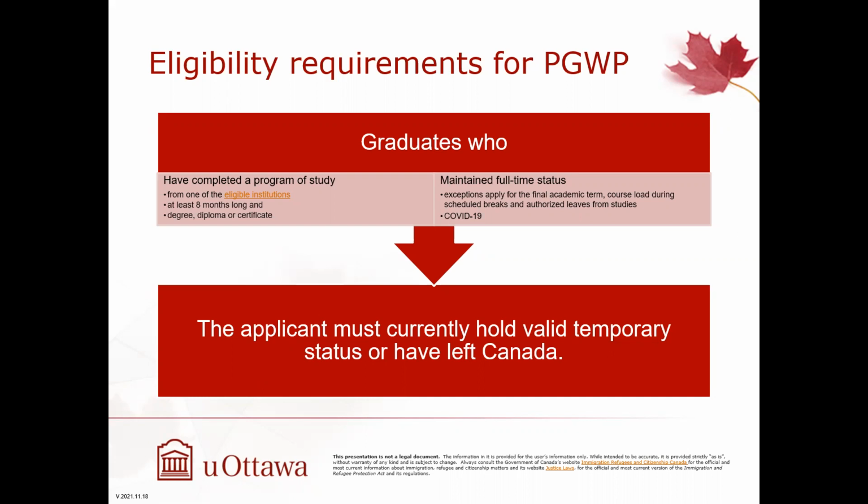There's also an exception for students who need to take an authorized leave from studies. Let's say you get into an accident and you have to take a medical leave of absence for 1 term. That is also acceptable as long as you provide proof that the leave was authorized by the university and proof that you were respecting the conditions of your study permit during that leave by not working, and it wasn't more than 150 days. Then that is also an exception for the postgrad work permit. There are also a couple exceptions related to COVID-19 that I'll go over in the next slide.